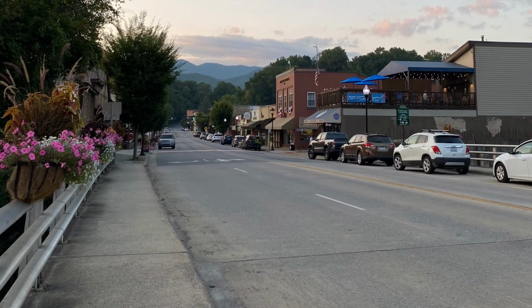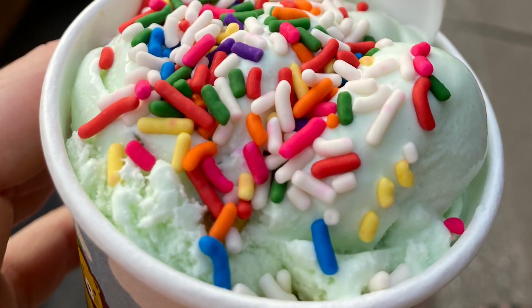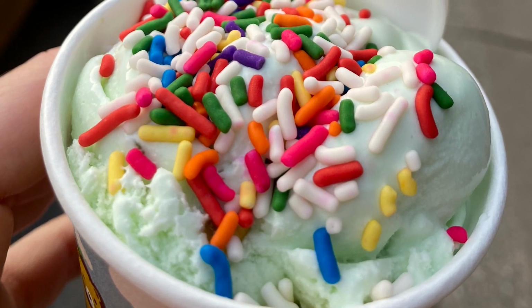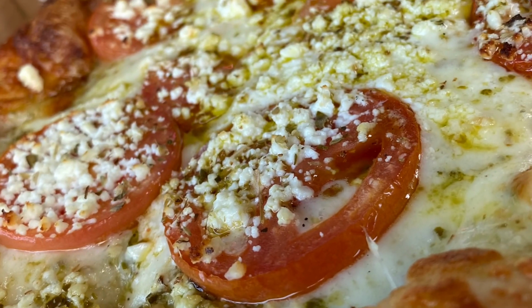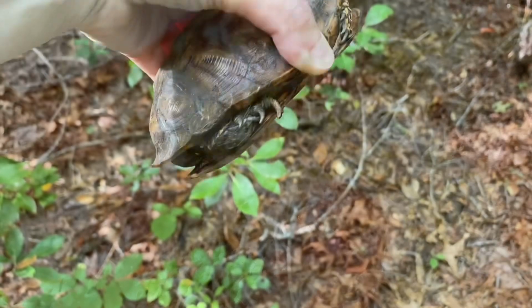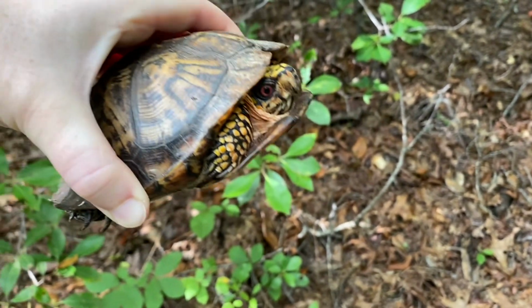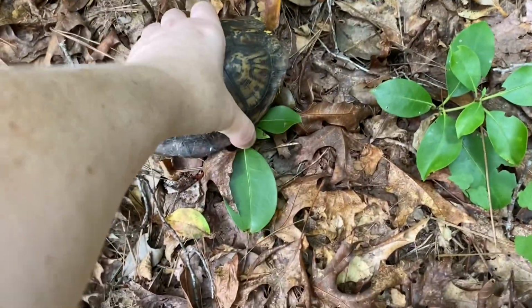I forgot to take some video in downtown Bryson, but we got some ice cream. And I figured rainbow sprinkles is pretty appropriate for the end of summer. We got the ice cream at the chocolate shop and pizza at Nate and Nick's. Just exploring in the backyard, I saw this turtle with all of its legs out and its head out, and it looked like it was sleeping or dead, but it turned out it was sleeping.